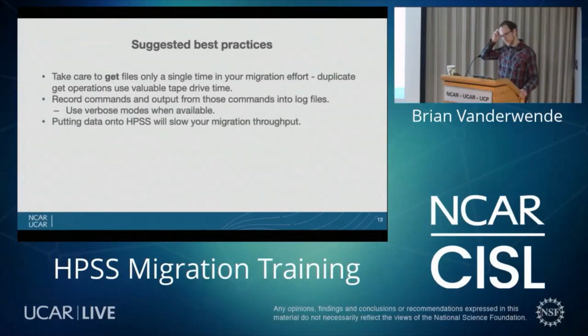If you are still writing data onto HPSS, keep in mind that this will slow the migration throughput. We've had a couple of tickets from users saying, I'm writing data and the writing operation is really slow because I'm pulling all of this data. You have a concurrent transfer limit of 5 files at any one time on HPSS. So when you've got data moving in both directions, both things are going to be slower than you expect. So again, that really emphasizes the idea of modifying your workflows at this point to move your data somewhere else.